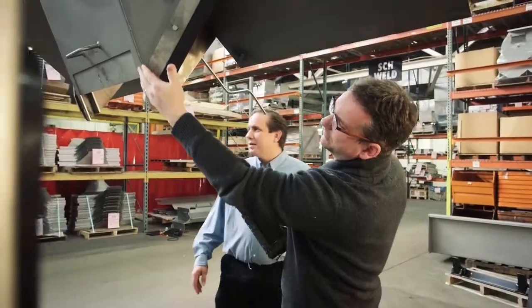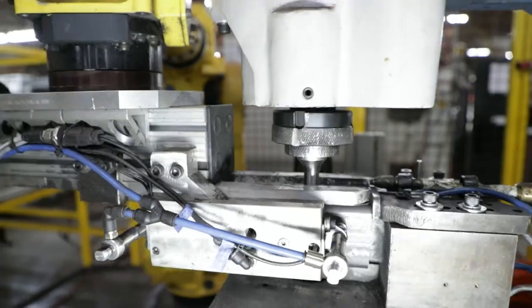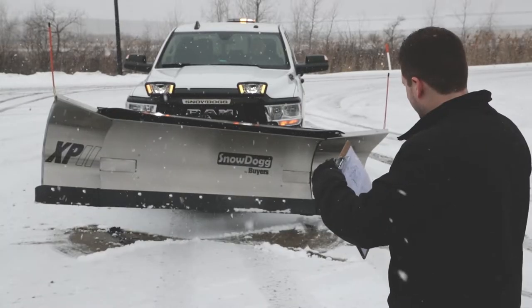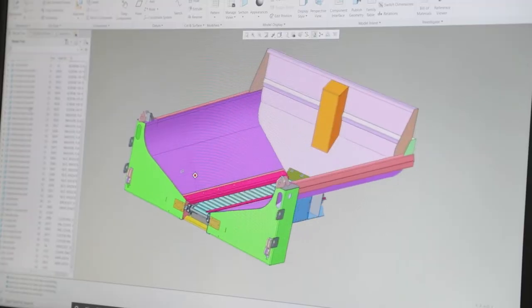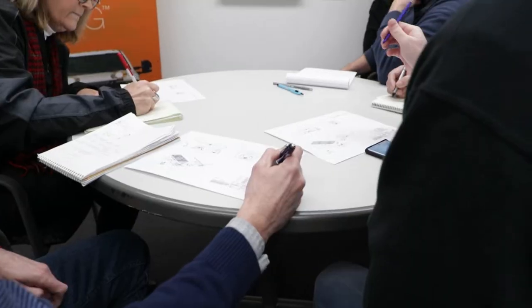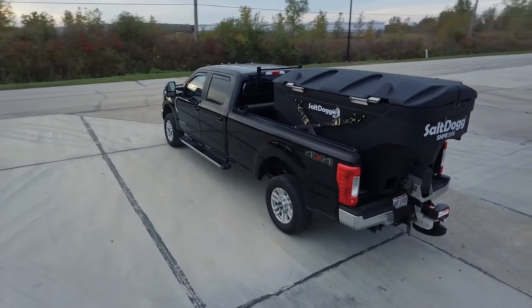Insist on innovation, on engineers that don't believe in good enough, folks that spend their mornings drafting, their afternoons testing, and their evenings combing the web for customer feedback, who hear your suggestions and get to work, who design the best products on the market and get them to you at the best value.